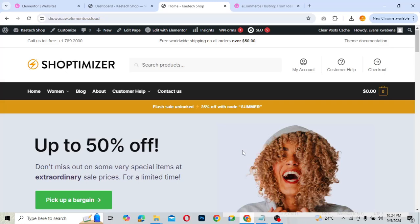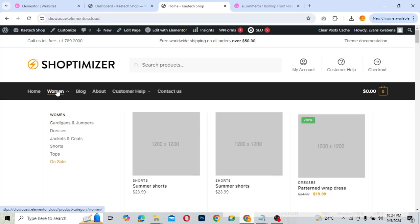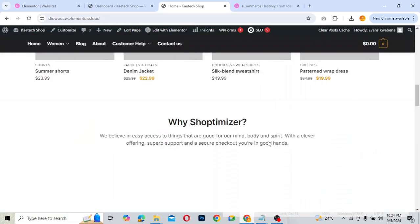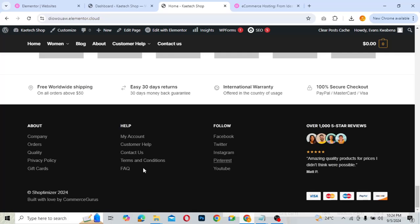And then the fourth one, we look at how we can set our menu. So you see these menu items over here. We're going to look at how we can do the settings and adjust them, and then set our menu. And then also we look at how we can customize the header, change colors and all those things. So we're going to look at the header and then also the footer of the website.